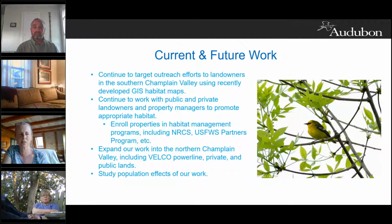I'm actually working with Fish and Wildlife Department on another WMA in the southern part of the valley called the Narrows, which is in West Haven, and it's right near the Nature Conservancy's Buckner Preserve, which has the sort of highest concentration of these birds. So gradually, little by little, we're increasing the acreage and the number of people that we're working with and reaching about these birds and how to protect them and save them.